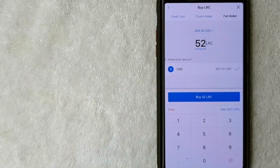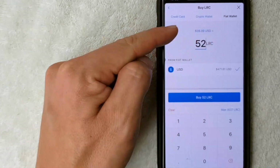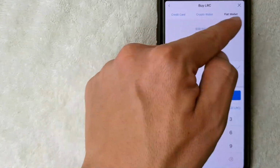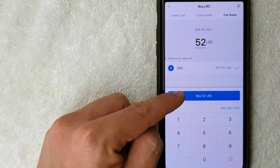So I type that in, and then as you can see, it's letting me know that it's going to be $38.39 to buy 52 LRC cryptocurrency on Crypto.com. If all that looks good as far as the funding source and the amount you want to buy, go ahead and click on this blue buy button. I'm going to click there now.